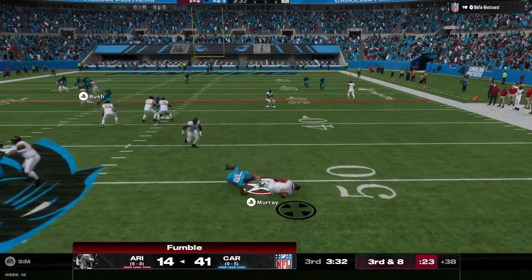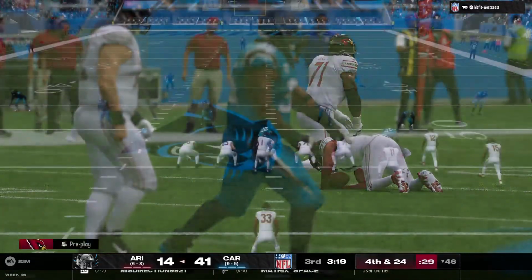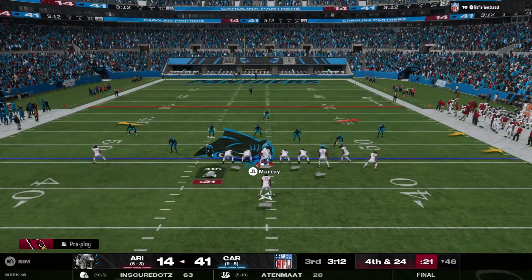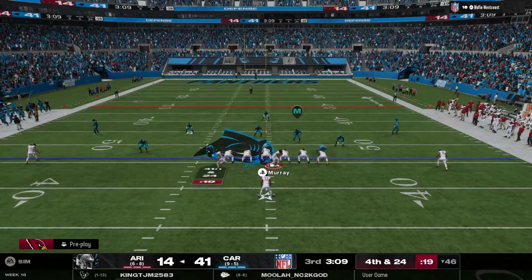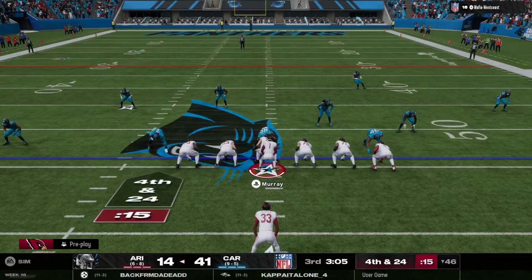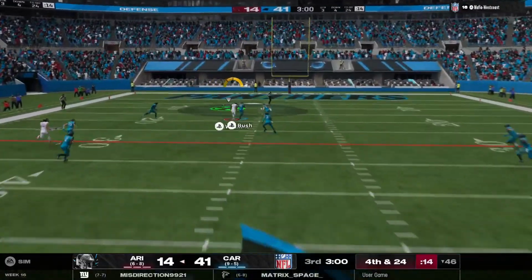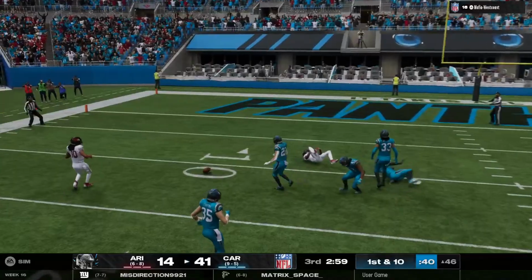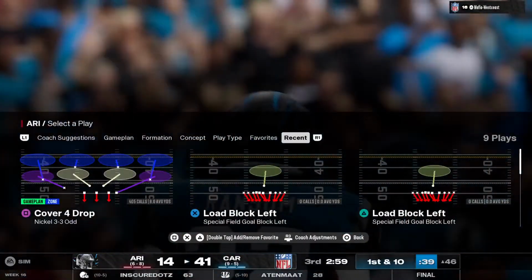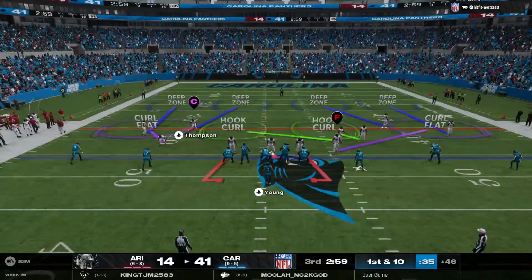Murray. The pressure gets home. He's lost the football. But he'll gather it back in. The punter remains on the sideline. They're going to line up and go for it on 4th down. They'll try and throw for it with Murray. He'll air this one out for Watkins. And that is incomplete. The defense very happy to see that play call. The decision to go for the 4th and long will end up in a turnover on downs.